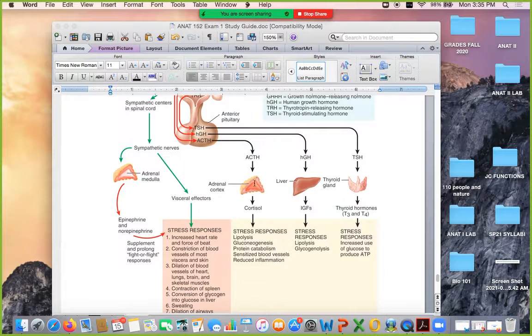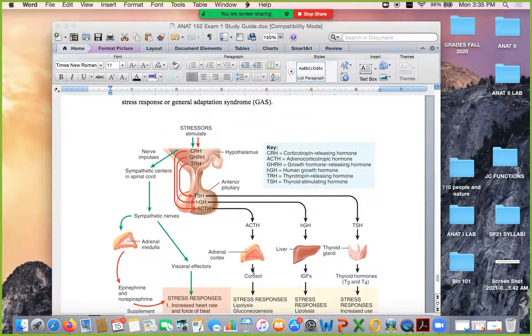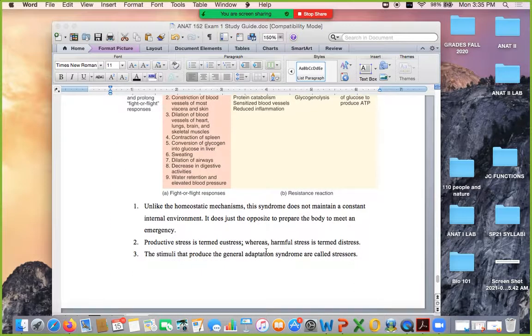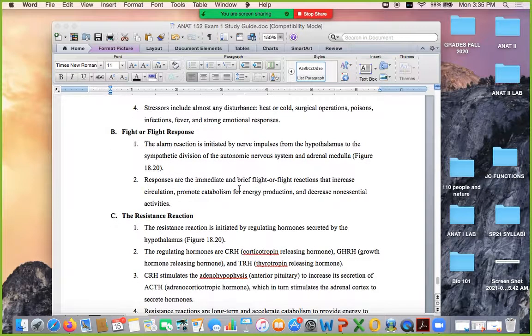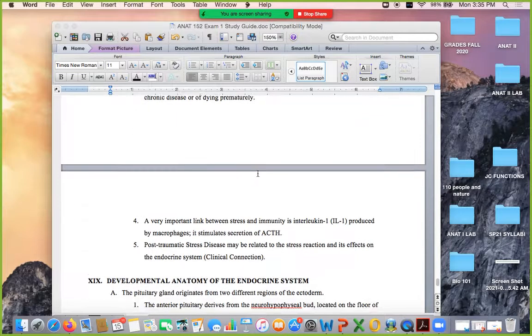And ACTH acts on the adrenal cortex to increase cortisol, which is responsible for things like lipolysis, gluconeogenesis, breaking down and building up of proteins, sensitization of your blood vessels, and reduction of inflammation. So all of these are stress responses that occur in high stress situations. And again, they're all going to be involved in the fight or flight response, until we end up reaching exhaustion, which eventually happens when we deplete all of our supplies and all of a sudden we're just not able to respond to the stress.